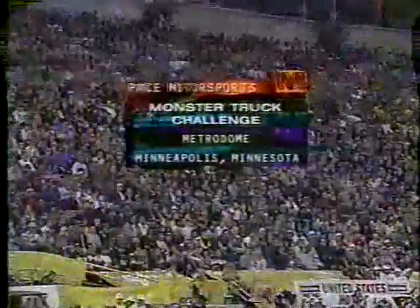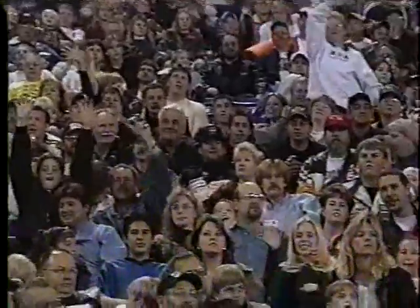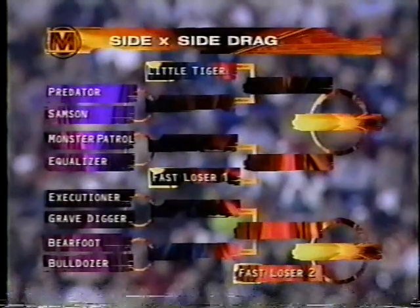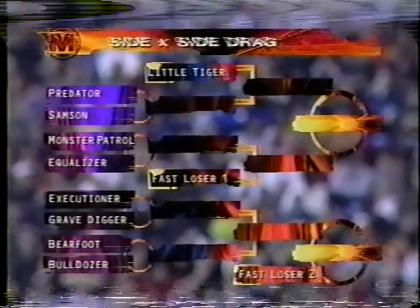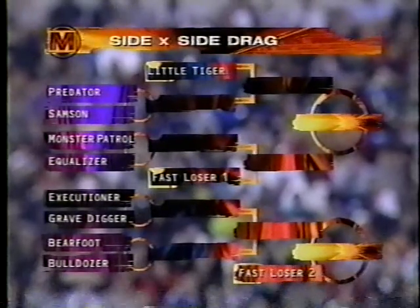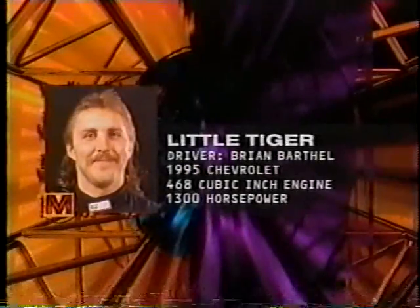For TNN Motorsports coverage of the Pace Motorsports Monster Truck Challenge from the Metrodome. And a good crowd on hand here as they get set to watch the first of the monster trucks taking off. Here's a look at our monster truck brackets to show you how our side-by-side will battle it out here tonight. Now, Little Tiger will go first, but he will have a bye run by himself, but he will actually run. Predator against Samson, Monster Patrol against Equalizer, Executioner up against Gravedigger, and Barefoot and Bulldozer will go head-to-head here tonight in the Metrodome. Here's a look at Little Tiger.